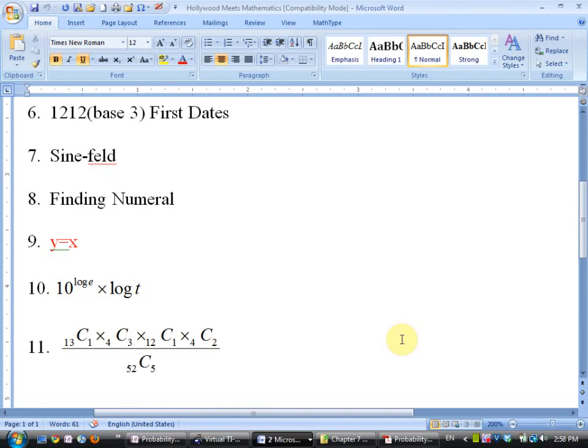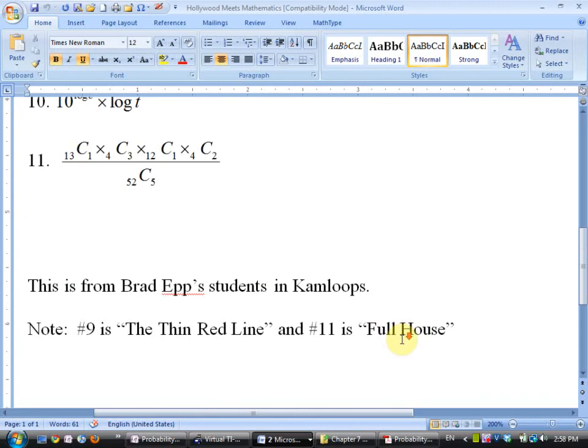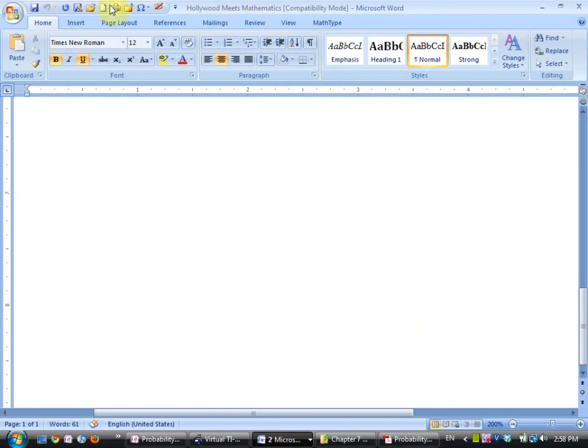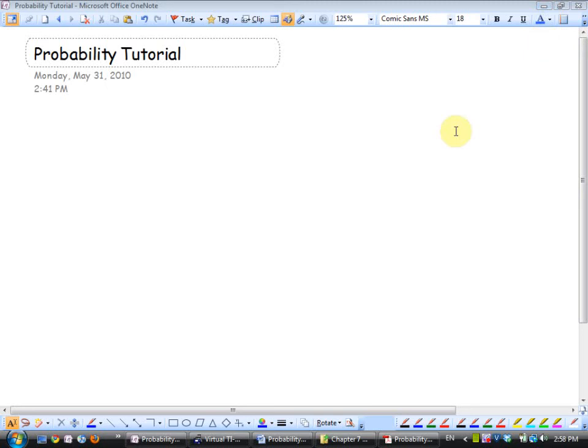What's this one? It was a TV show that was on, I think it was still on when you were young kids. It had two famous twins that have now made their own little children's shows. That is the combinatorics for a full house. From 13 ranks, choose one. From four of those cards, choose three. So this is from Brad Epps, students in Kamloops. Number nine is The Thin Red Line, and number 11 is Full House. Anyways, there's your humor. Now back to real life.